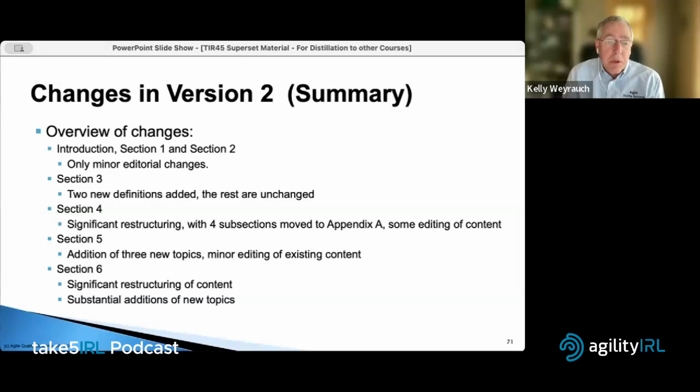Okay, so a high-level summary of the changes, the way the document is organized. The original sections 1 and 2 were the introductory things, some foundational information. There were only some minor editorial changes there. In section 3 on definitions, a couple of new definitions were added to cover some new topics, but the rest were left unchanged, so not much change there.